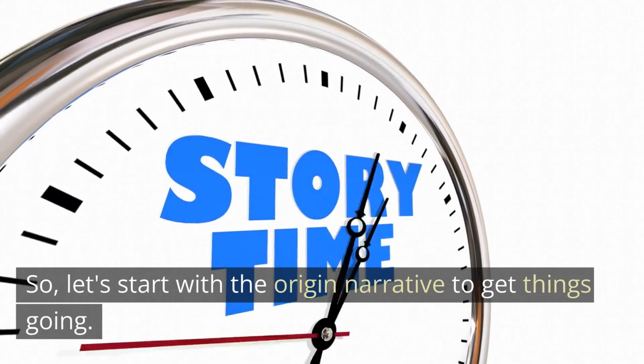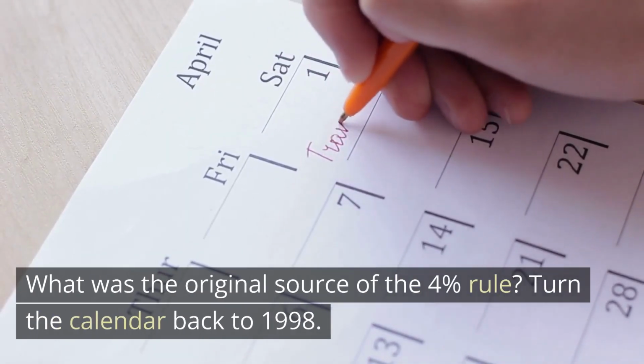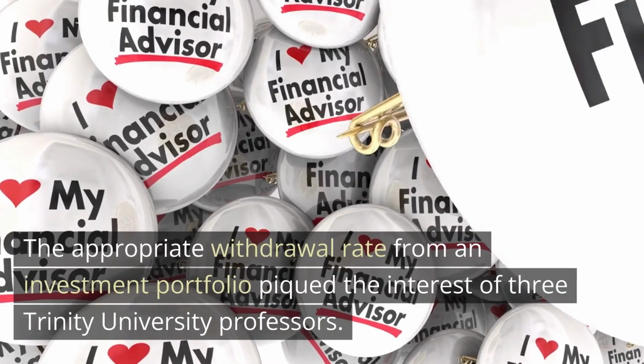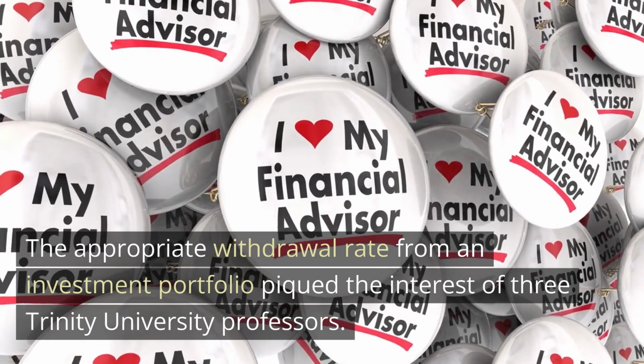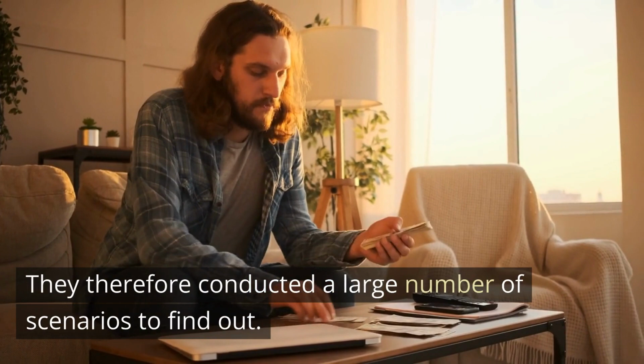So let's start with the origin narrative to get things going. What was the original source of the 4% rule? Turn the calendar back to 1998. The appropriate withdrawal rate from an investment portfolio piqued the interest of 3 Trinity University professors. They therefore conducted a large number of scenarios to find out.